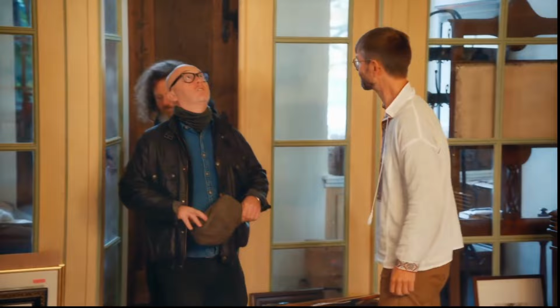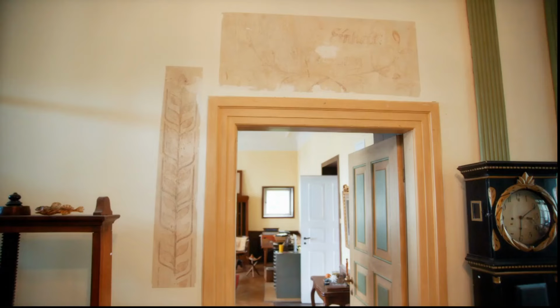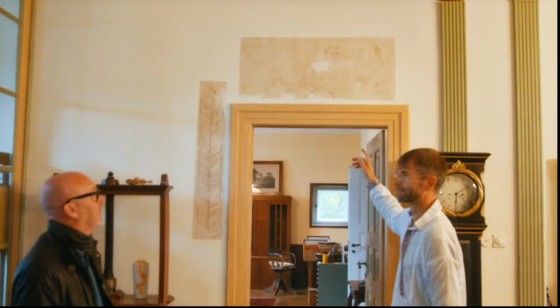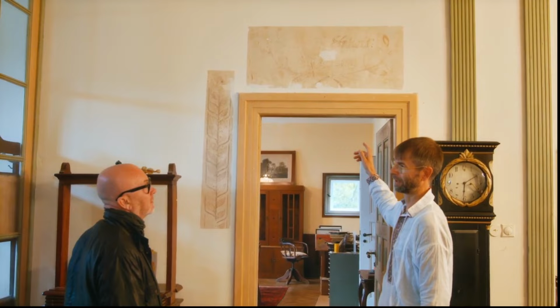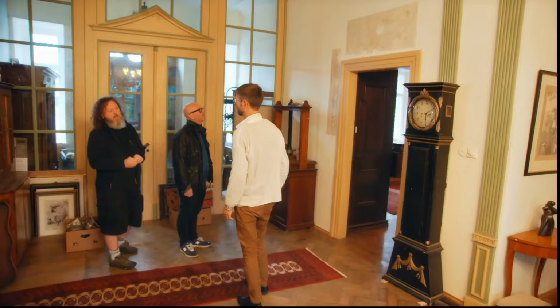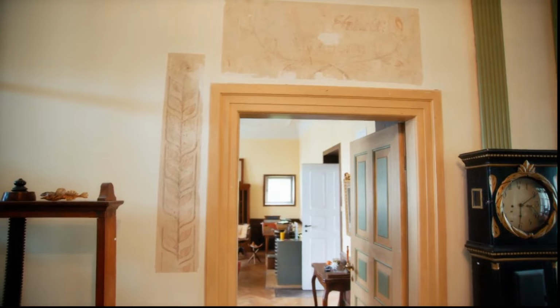Okay, so this is your restoration project. This is lovely. Yeah, so this is the original decoration from 1820. This is the last rest of socialist time. It comes from the 50s. And here is the word Einheit, that means unity. Was this Eastern Germany then? Yeah. It's nice, good looking, isn't it?